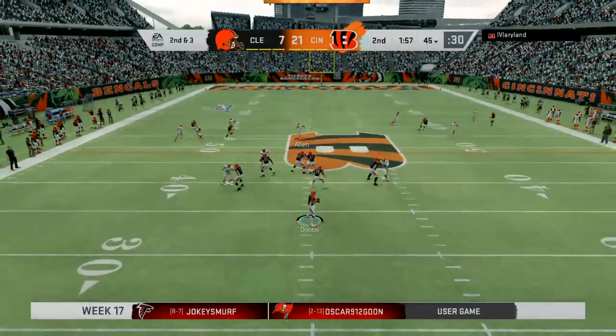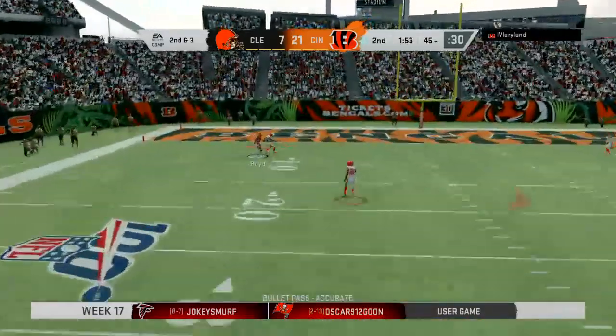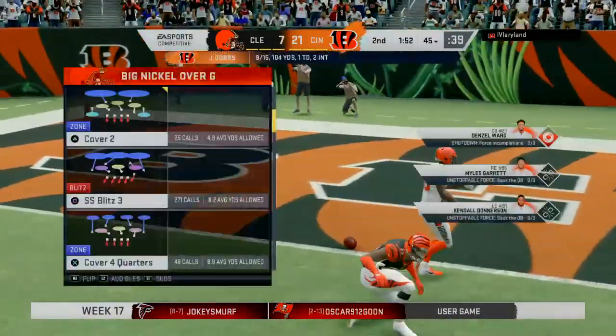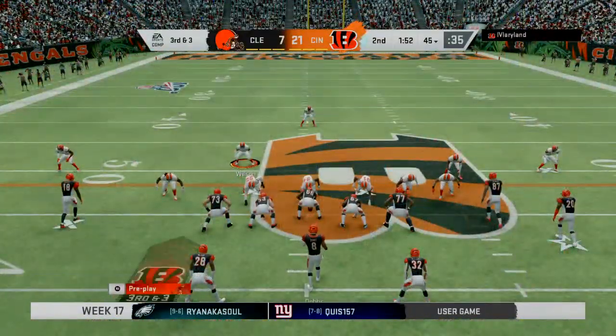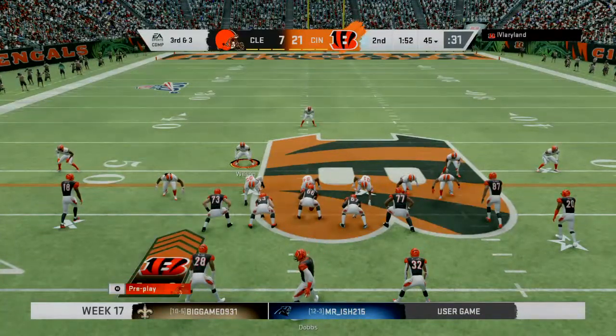Looking to throw again on 2nd down. Dobbs. Airing one out for Boyd. And this is going to wind up incomplete. The coverage there too strong on the deep ball, and now they face a 3rd down. So the incomplete pass on the last play, and that leads us to a 3rd and 3.